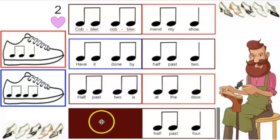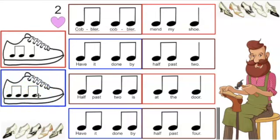What do we need for this last missing measure? How many sounds are we missing? I hear four missing sounds. Well, which of our shoes, our red or our blue shoe, has four missing sounds? Are you thinking blue? Toddy, toddy. I think you're right. Let's check. Yes, it was the blue one. Let's do this line. Toddy, toddy, toddy, ta.